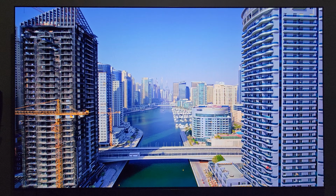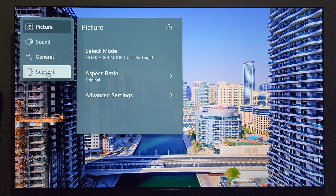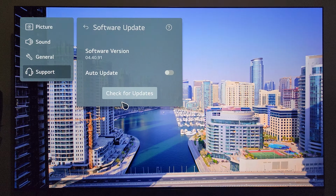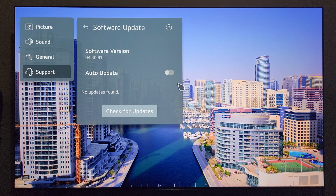With that out of the way, let's check to see if my particular C2 is receiving the update over the air. Considering it's day one, I highly doubt it. You can see here it's not showing me anything. I'm going to click check for updates, and as I expected, no updates found.